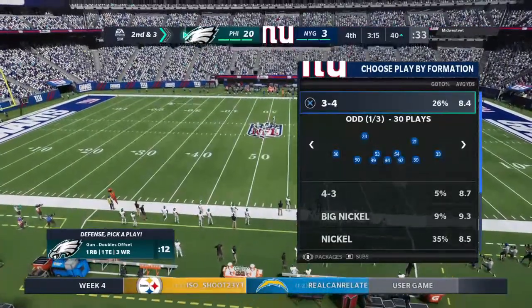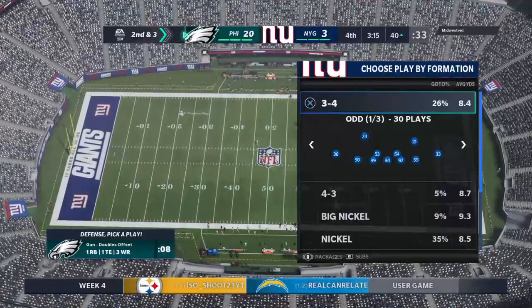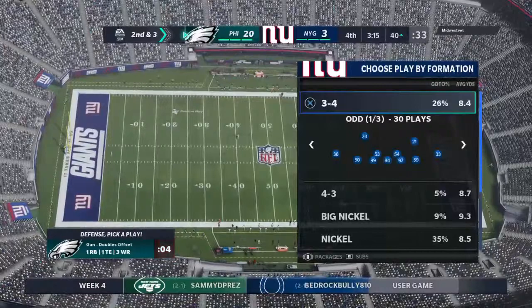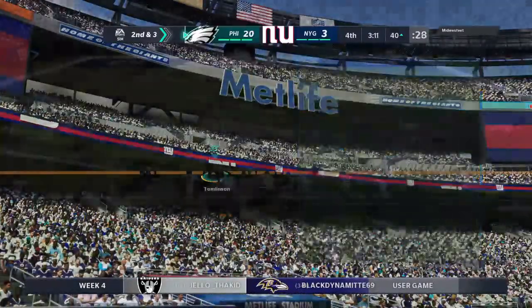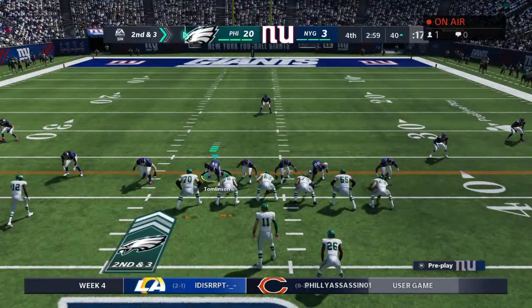They got the leverage up front, good blocking, nice hole for him, ends up picking up nice yardage, stays in bounds to keep the clock rolling. They are in charge of this scenario right now. They want to stay that way. And not in any rush offensively. A good run, got 7 on 1st. Here's 2nd and 3.